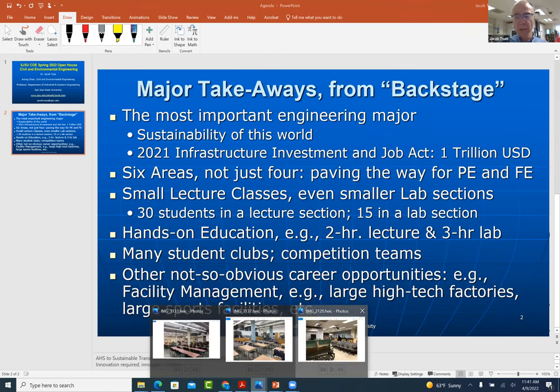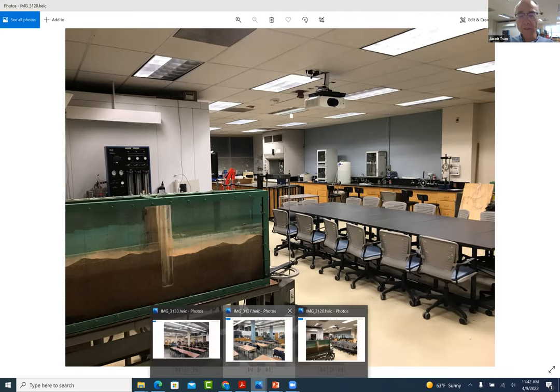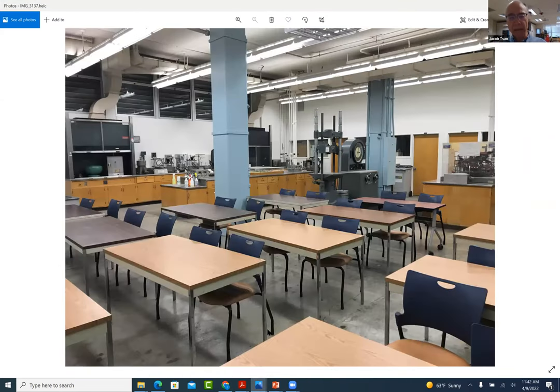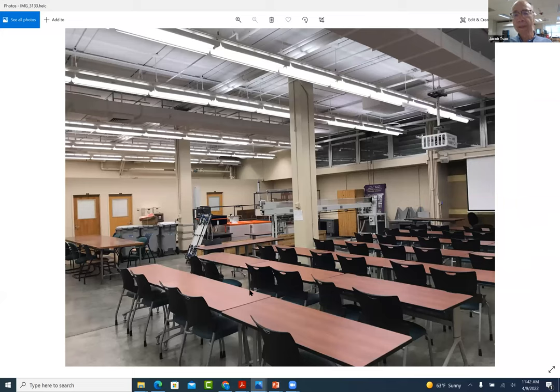I am actually in this room. I hope you can see that. I took pictures of our labs the other night, so that I wouldn't disturb any classes. I think this is the highway, this is the pavement lab, this is the hydraulic lab.